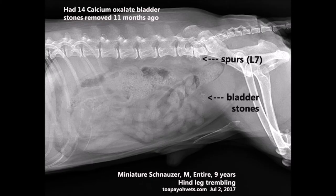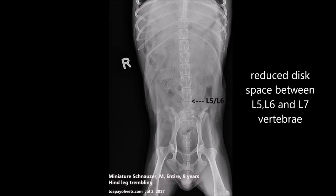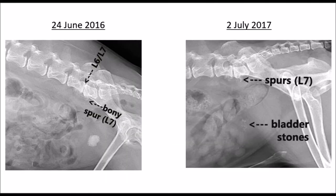Let's have a look at the x-ray. From the x-ray, we can see bladder stones. There are also presence of bone spurs in L6 and L7 vertebrae. There are also reduced disc space between L5, L6 and L7 vertebrae. As compared to 11 months ago, the intervertebral disc space between L5 and L6 is much reduced now. There are also more bone spurs compared to 11 months ago.